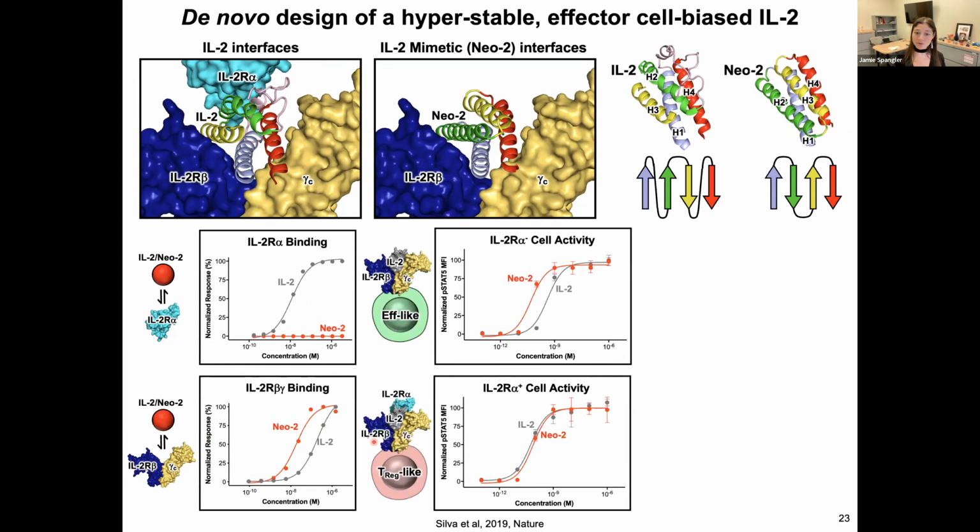We also showed that this resulted in left shifting the curve for IL-2 R alpha negative effector-like cells, and having no effect, of course, for regulatory T cells compared to IL-2, since it's essentially the clean version of what we had seen before in terms of IL-2 R alpha interaction, since there's absolutely no engagement of IL-2 R alpha on the part of Neo2. This ultimately results in an enhanced binding or an advantage for effector-like cells.